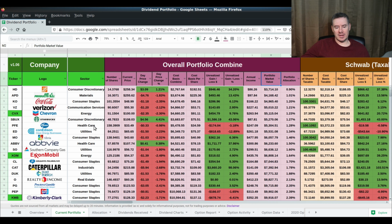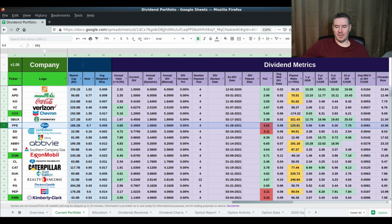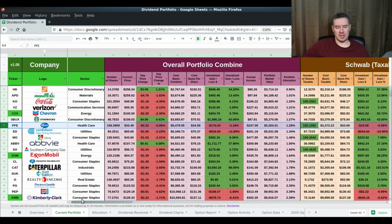Next position is Pfizer. I don't know what's going on with Pfizer lately. Maybe the vaccine news has just been played out to death. I don't really know, but I have 158 shares total, and my cost basis is 34.59. I'm down 3% in that position, and the yield on cost on Pfizer is 4.51%.